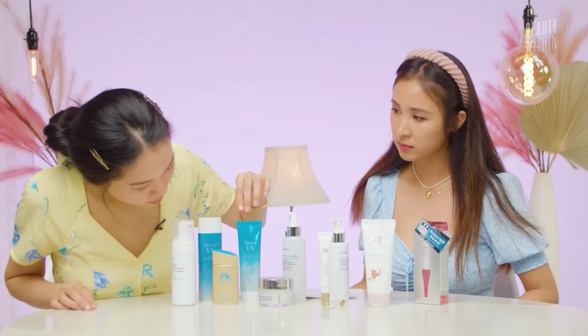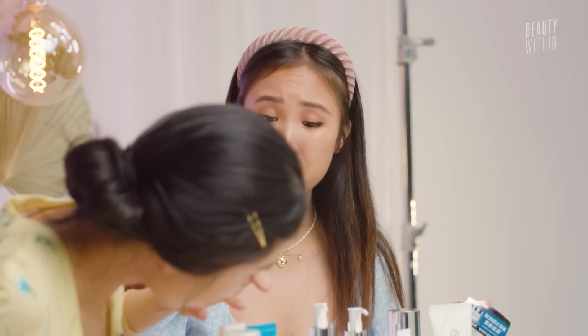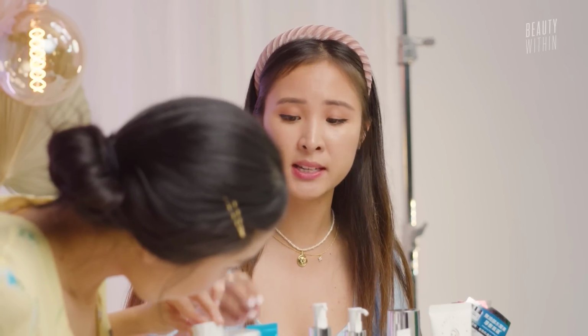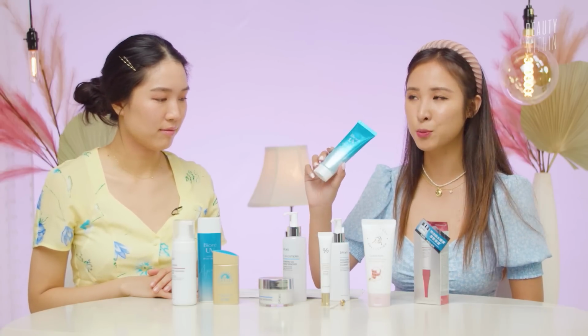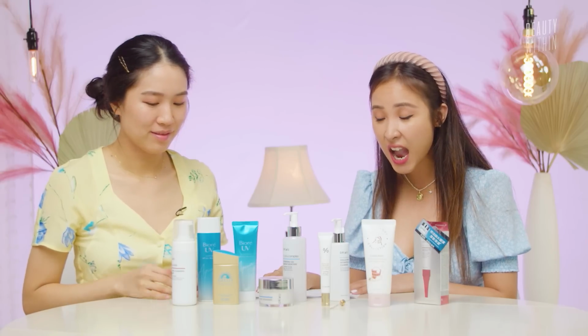So there's something about this formula, and I think that speaks of the price, because this one is more expensive than these two, but once again, just up to you. And all of these are SPF 50 plus, PA plus plus plus. And I appreciate that the Japanese companies reformulate every year. So it might look like the same packaging, but they're amping it up. And this has been one of those cult favorite ones for a really long time, this brand. So chef's kiss.